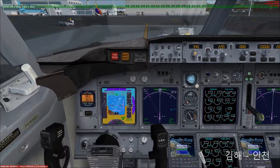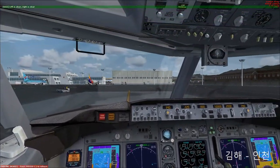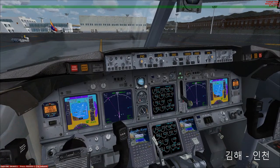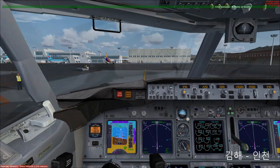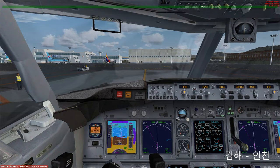Left is clear. Right is clear. Ladies and gentlemen, on behalf of the captain and crew, welcome aboard this flight. We hope you enjoy flying with us today. Before takeoff, we encourage you to watch our cabin crew display the safety features of this aircraft.